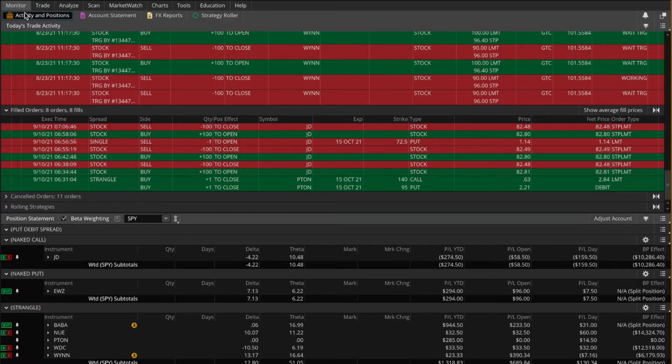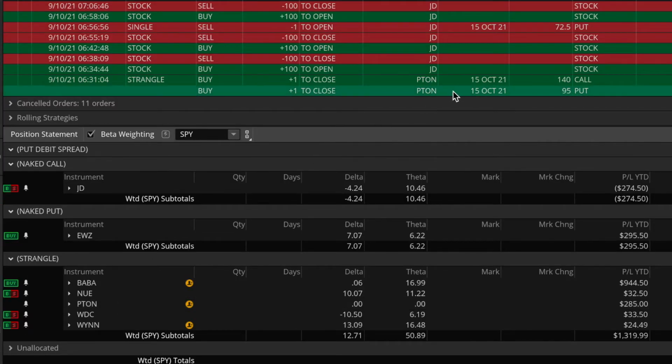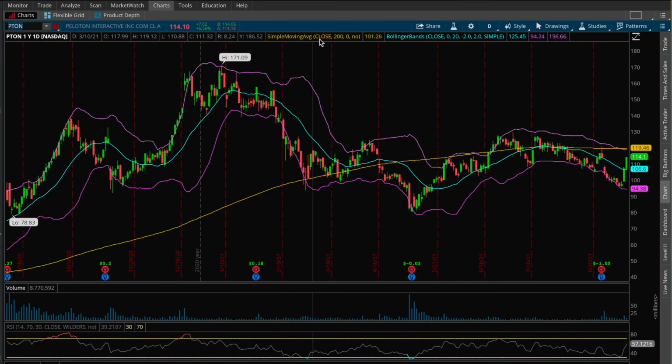Let's come back now. My Peloton short strangle, I did take off for a full profit this morning, finally. This was originally an earnings play where I sold a short strangle. Here's the buying order from taking my profits off, or just taking my profits this morning. Initially, I was short the 140 strike call, 95 strike put, and the profits for this one came in huge just over the past 2 days. So we'll go to PTON and we'll zoom in a bit here.